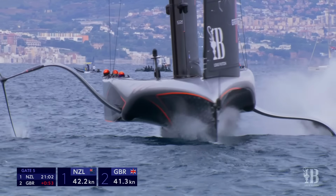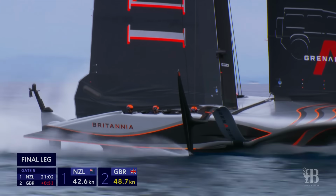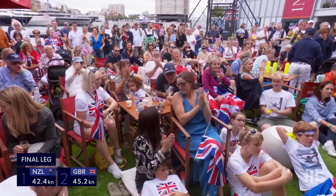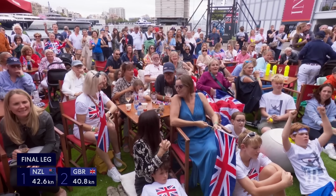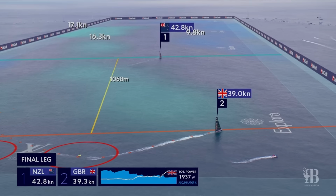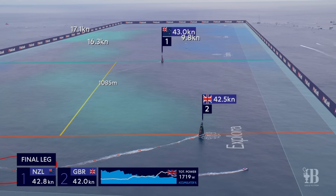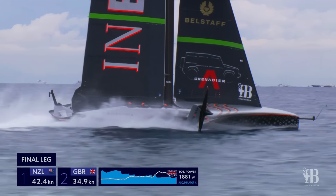Backing down. We're working away here. 2. On. Hit it, boys. 100. On. 30. Yeah, keep the Union Jack flying. It's a long way to go. Here we go, lock in.